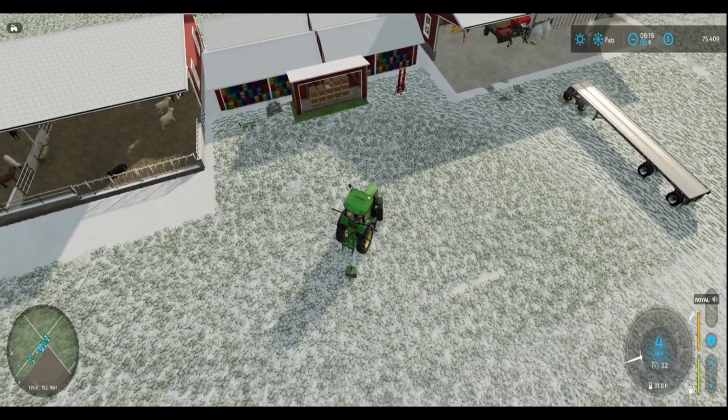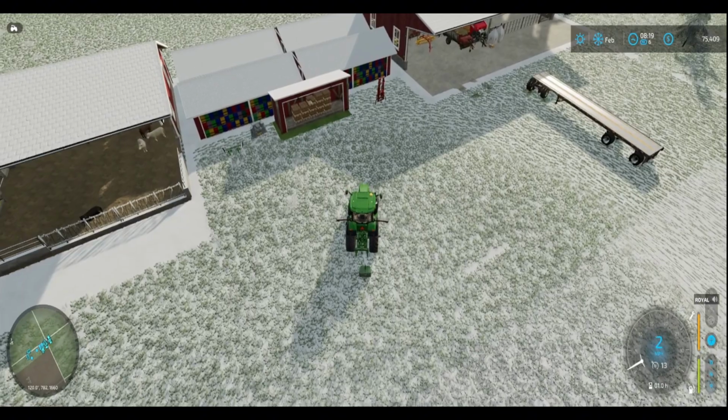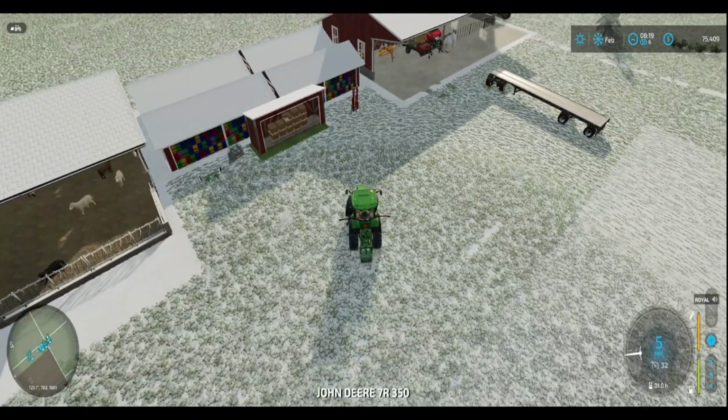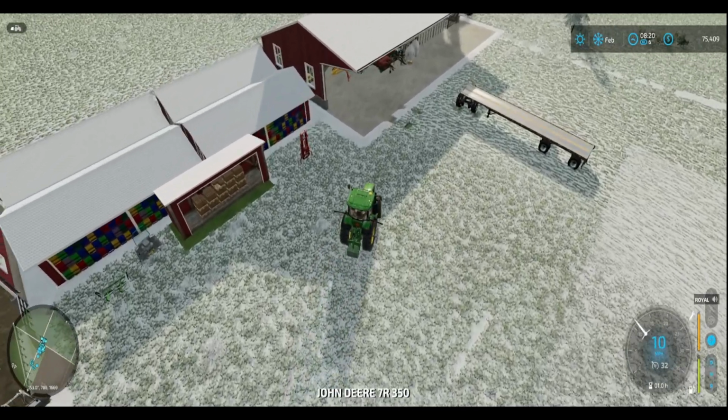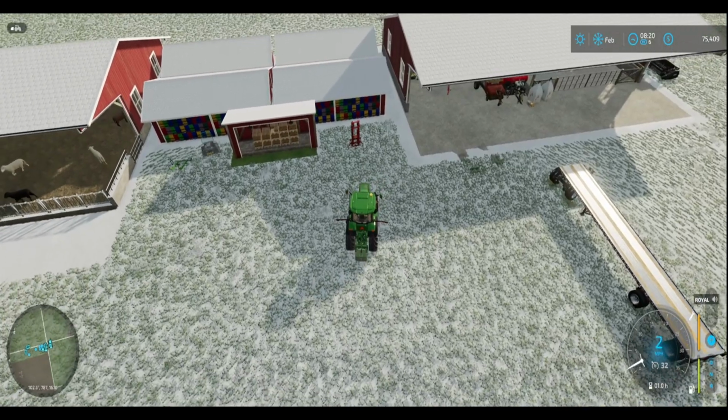But all in all, really good couple of months. We've made a lot of money. We got a new tractor. I'm really happy with this thing. I don't know if you guys saw in the time lapse. I was able to carry very large logs and move a lot of weight around, which is always a good thing. I like that we're being able to do that.